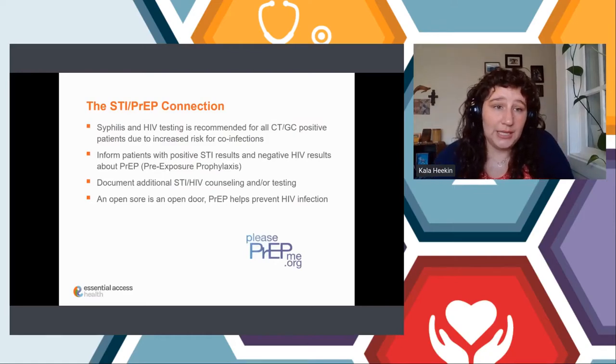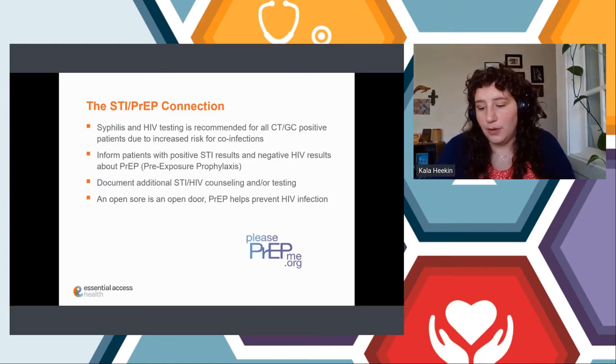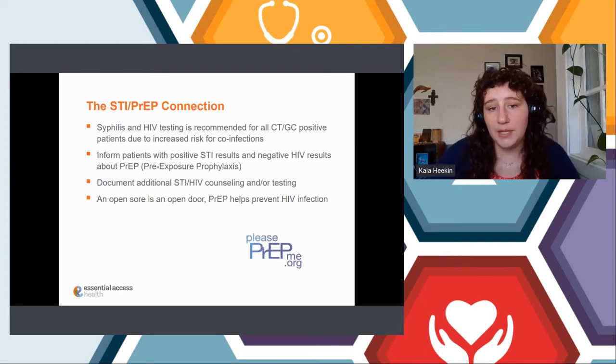Another consideration is connecting STIs with PrEP prevention, utilizing PrEP as a way to prevent HIV. Patients with positive lab results for chlamydia and gonorrhea are at an increased risk of co-occurrent syphilis and HIV infections. So it's recommended that they are also screened for these infections. For patients with positive STI results and negative HIV results, it's important to inform them about PrEP. PrEP is an effective method of preventing HIV infection, which is a once daily pill that people of any gender can use that's effective at stopping HIV infection when taken correctly. You can get more information about PrEP at pleaseprepme.org.